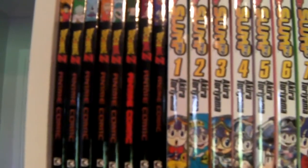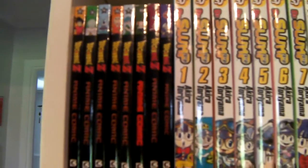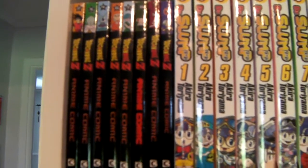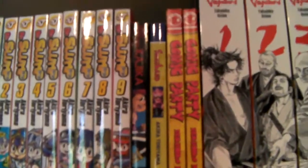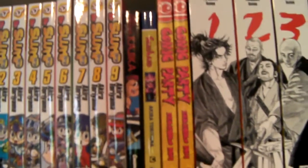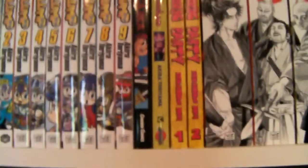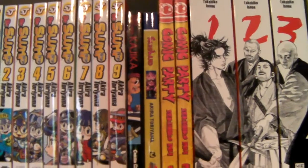This is Dragon Ball Z, the anime comic, which is the colored version of the anime episodes that have aired. This is Dr. Slump 1 to 9, Kajika, Sandland. These are two one-shots by Akira Toriyama as well. And as you can tell, I kind of like Akira Toriyama.